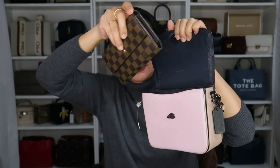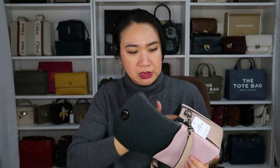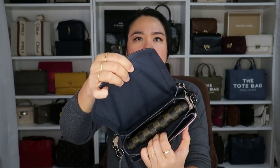Let's try a full-size wallet. So I have here a Louis Vuitton Sarah wallet. Let's try it at the middle compartment to see if it fits. It's a tight squeeze. It did fit inside, but it takes up a lot of room in the middle compartment. It would not fit in the back compartment, and the front compartment is long. But now removing it is hard.